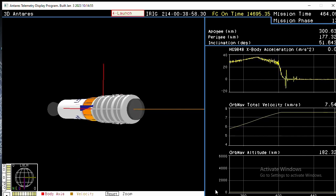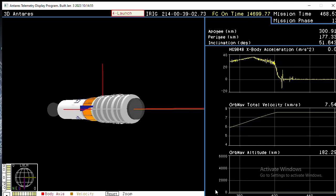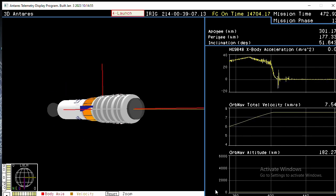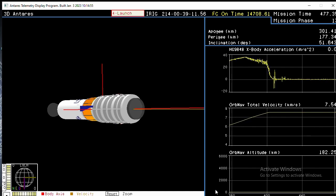Seven minutes, 45 seconds into the flight of Antares. After spacecraft separation, it will take approximately 2 hours, 30 minutes until the solar arrays are unfurled to start collecting power for the Cygnus vehicle.